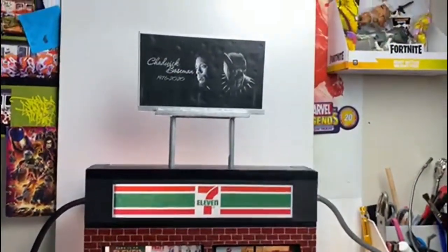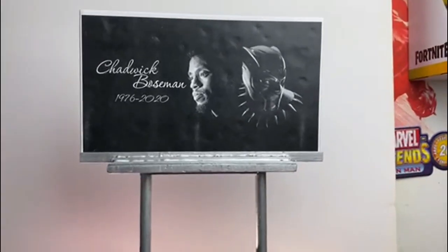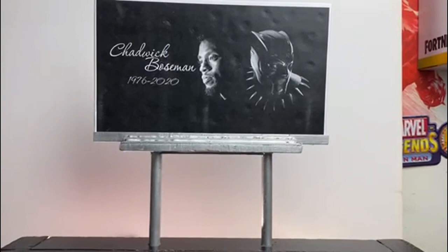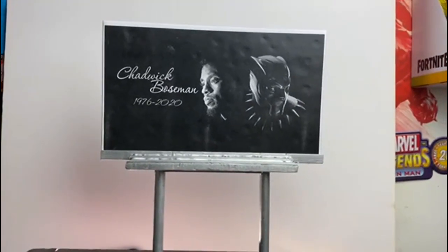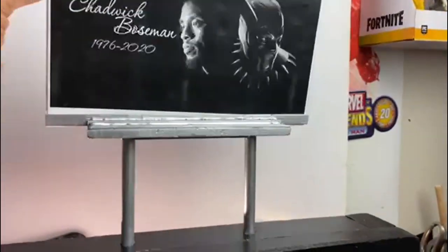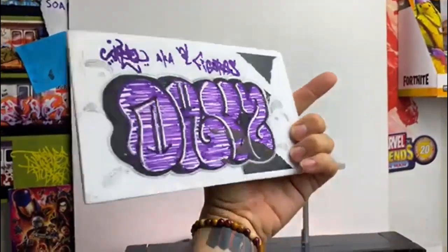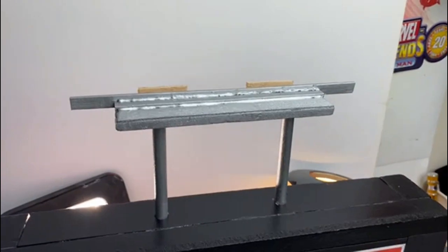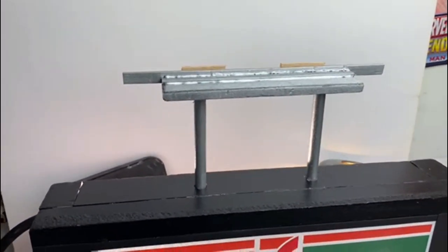He also wanted a billboard of some kind, and I asked what he wanted. He said, man, if you can do something for Black Panther, for Chadwick, that'd be great. So I went online and looked it up. He wanted some graffiti, so I just said, let's make it double-sided. This is one of those builds where I looked at no reference pics.